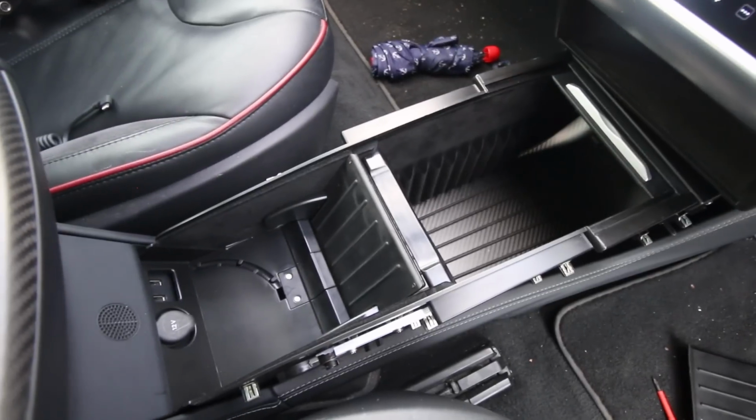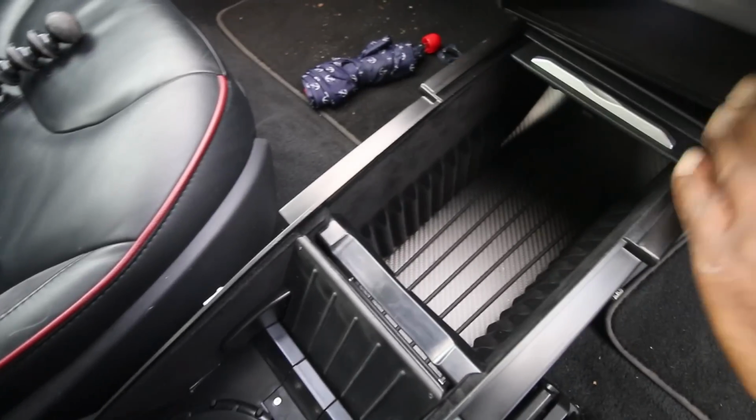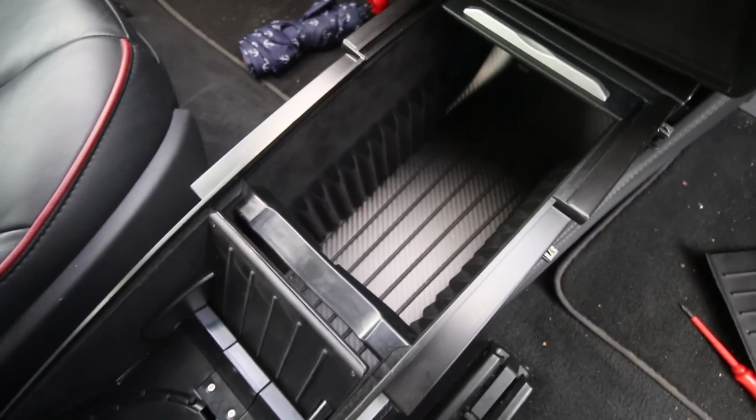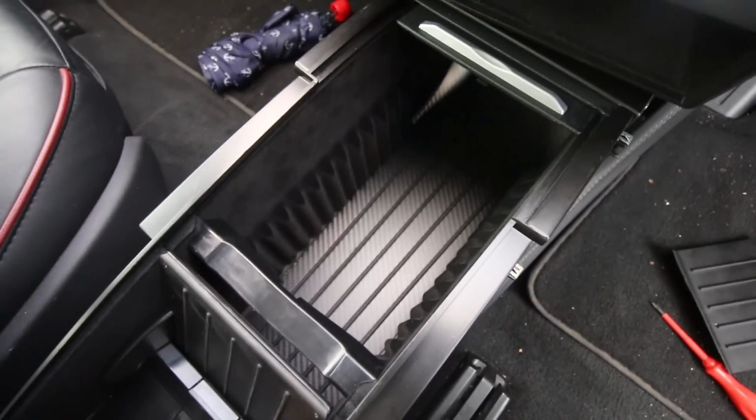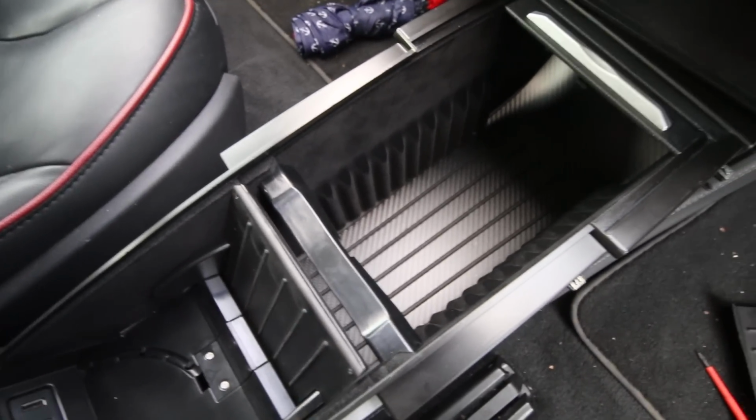Right, she's now in. We fasten up the ends there, and we put this panel back in. You probably won't need to go through all that rigmarole. We did just because we could.